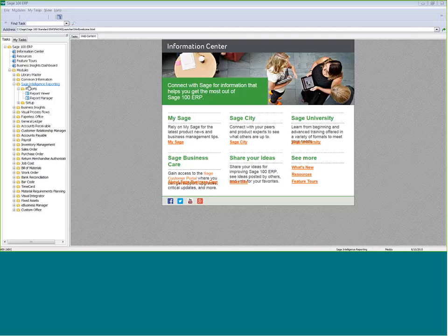So if you're on a previous version from 2014, you still have the ability to utilize Sage Intelligence. It is a separate download. I would recommend that you reach out to your point of contact at RKL and they can help you get up and running. But you do have that one report manager license like I had mentioned. So under the Sage Intelligence Reporting folder, you have two different options, Reports and Setup. Setup is where you're going to find the license and security manager as well as the connector.